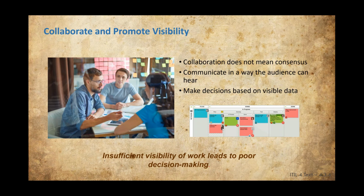If you're doing Agile and you're having your daily stand-ups, that helps to promote visibility. Other techniques like value stream mapping, as defined in ITIL 4 service value system and value chains, that helps to promote visibility. And there's many, many more methods and mechanisms that allow people to see where they fit into the whole, what work is being done, and give some transparency, some openness.